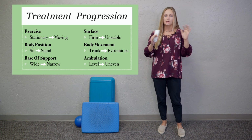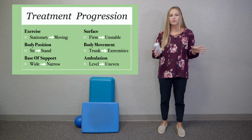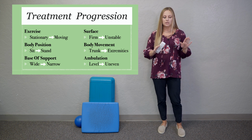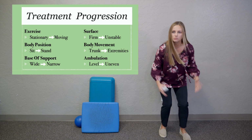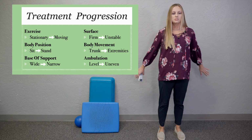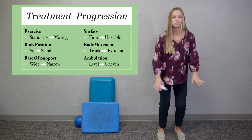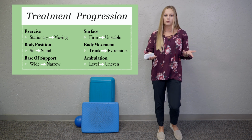We can do different things like sitting to standing. So that is a very functional movement that we all use every day of our lives. So just getting on a firm chair, knees are going to be about 90 degrees. So say I'm sitting in a chair. You're going to go here. We're going to push up and stand, make sure we've got our balance, and then we're going to just sit back down. So up and down, we usually do about 3 sets of 10 or whatever you can tolerate.